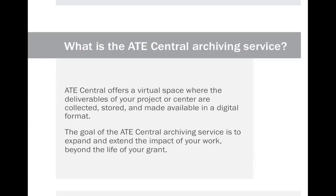Okay, so let's move on to the archiving service. ATE Central offers a virtual space where the deliverables of your project or center are collected, stored, and made publicly available in a digital format. The goal of the ATE Central Archiving Service really is to expand and extend the impact of your work beyond the life of your grant cycle. So even as your grants come to an end, your materials will remain available through the ATE Central Resource Portal.